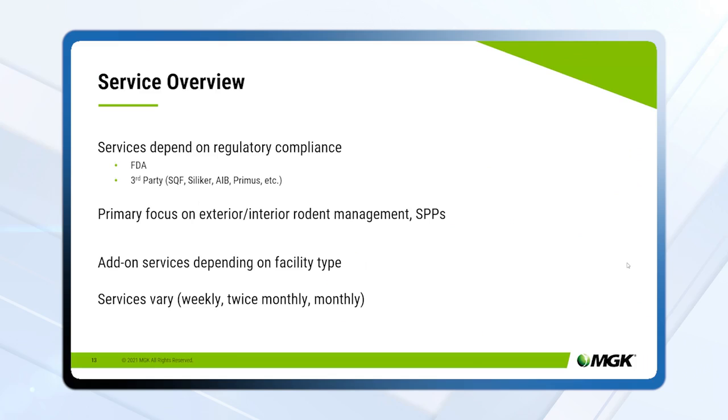Again, that all depends. So when the folks come out to your facilities, what are they doing? Again, it depends on regulatory compliance. FDA facilities, in some cases, you've got the FDA just there constantly. And then third party audited groups. Primary focus, again, exterior, interior rodent management and stored product pests would be a big one. And if anybody on this call is thinking, well, I've got a big fly issue or German cockroach issue, I get it. And that definitely is a big part of this. I'm just saying, at every facility that I've been to, the most common issues tend to arise around rodents, and then stored product pests is a close second.